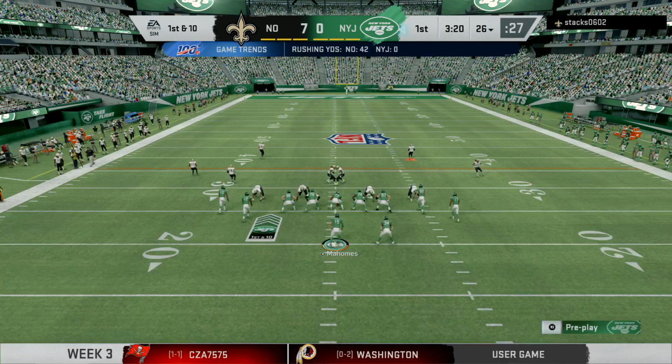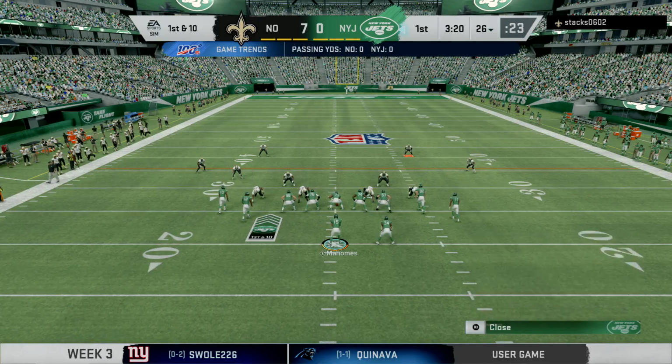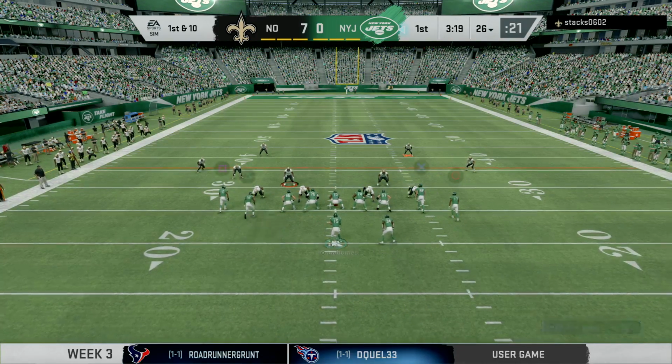We ain't giving them nothing to do. Yellow. Right there. 54 Mike.